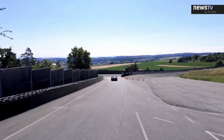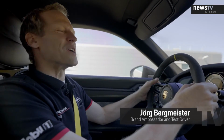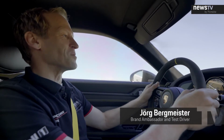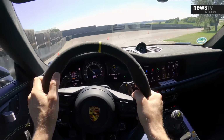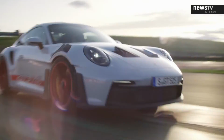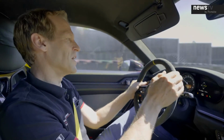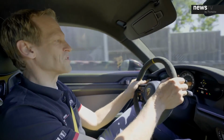We're sitting in the new GT3 RS. The current GT3 already set a really high bar in terms of balance with its double wishbone front axle, but the new GT3 RS is a whole other level. A car with that much downforce usually is really sensitive to ride height changes, especially under braking.